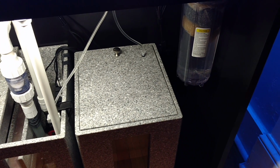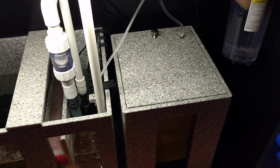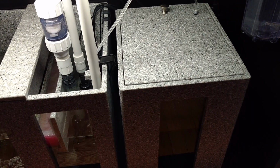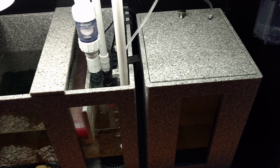So let's go over here to the right side. Still running just carbon in the reactor, nothing else. Auto top off is awesome. It's been 5 days as well since I filled the auto top off all the way. I've only added 1 gallon and it's not even halfway down yet, so not much evaporation coming out of the tank.